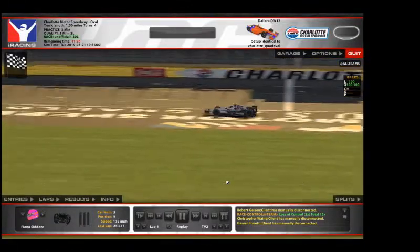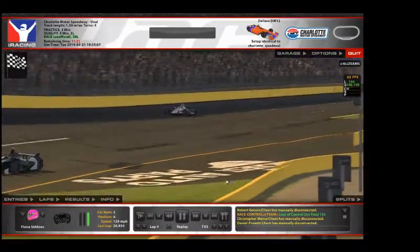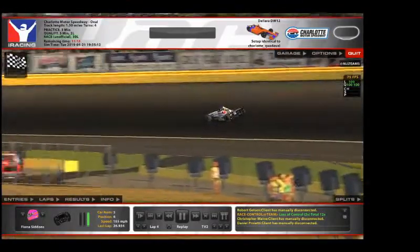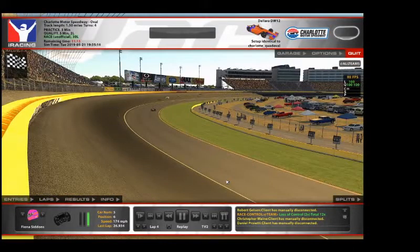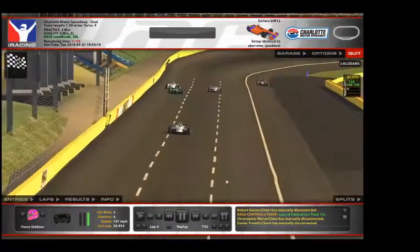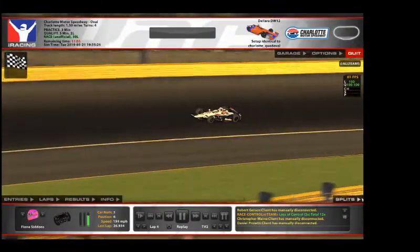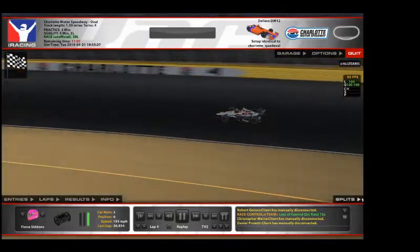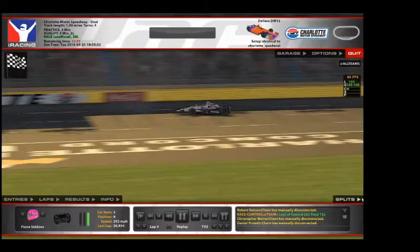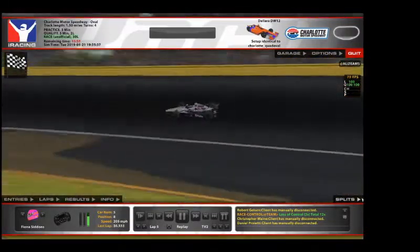Now, strange as it may seem, after that contact, our car is still pretty much intact. And now seems to be handling better than it did before. We are in to the final turns to come across to start the 5th of the 30 laps, and we are back down to P8.